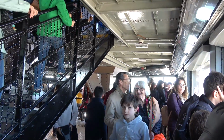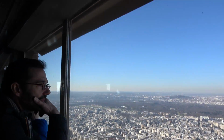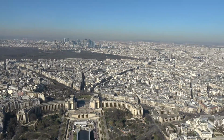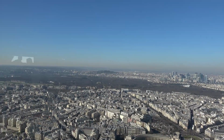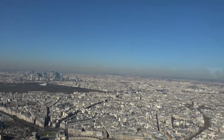So you've just seen footage from inside the elevator there, taking us up here to the top of the Eiffel Tower. And here we are. What a beautiful day for it. This is probably the best day, weather-wise, that I've ever come up here. Amazing views. You can see so far today, it's so clear. Not a cloud in the sky, look at that. What a beautiful morning.